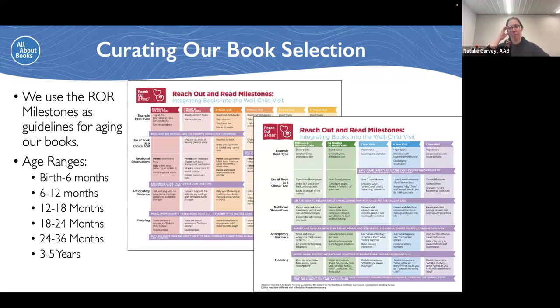So our age ranges that you'll see on our website and in our catalog are the birth to 6-month and 6 to 12-month ages, our 12 to 18 and 18 to 24-month ages, which are that younger toddler age range, 24 to 36 months, which is that older toddler, and then 3 to 5 years, which we consider the preschooler age range.